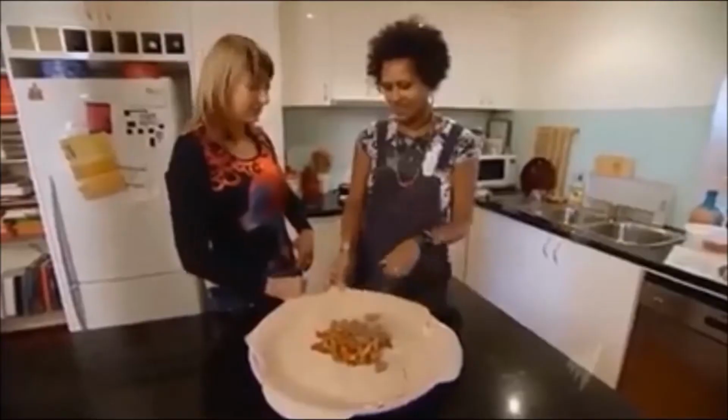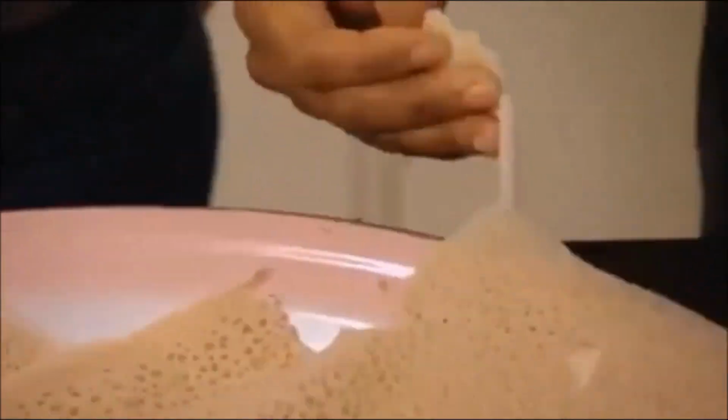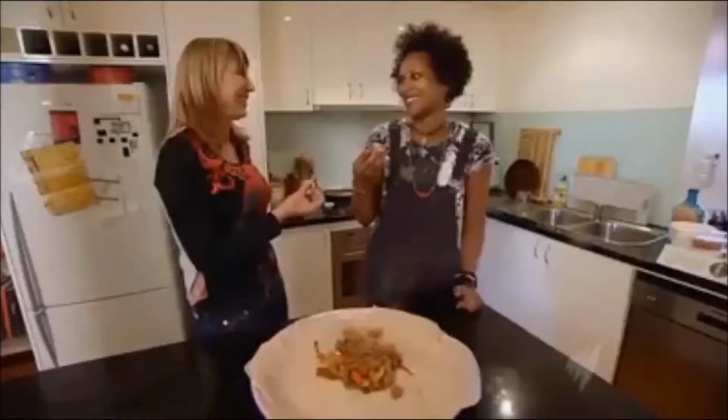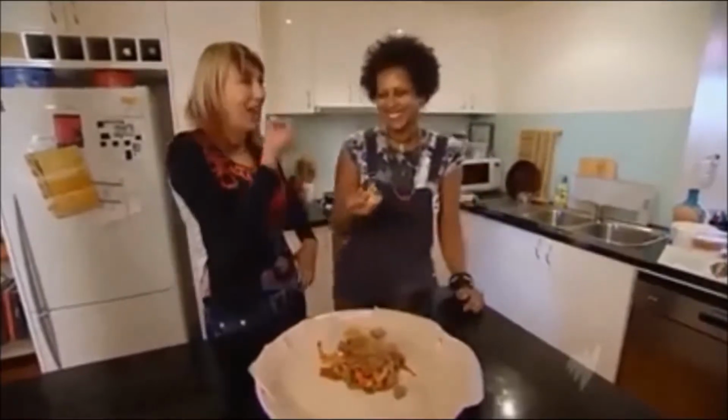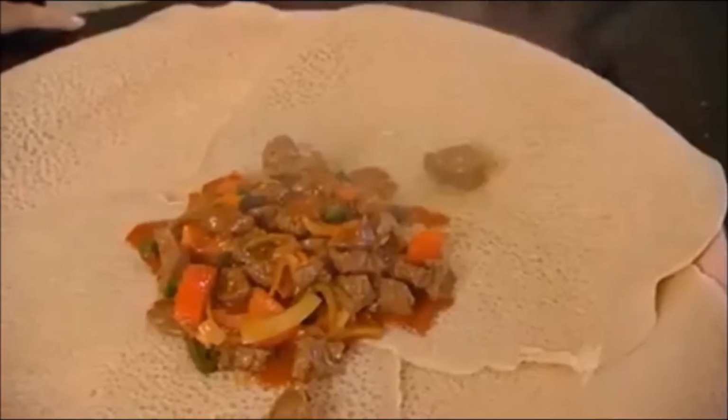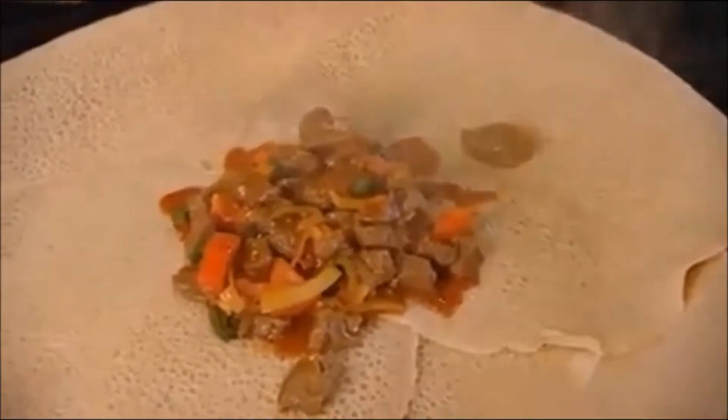Do you want me to teach you how to eat it first? Eritrean style. Okay, so always we use the right hand. What you do is you have to grab a little bit of everything. You have to buy a bigger cutlery. Oh, bigger than that. Am I being too girly? All right. That is lovely. Thank you. Really nice.